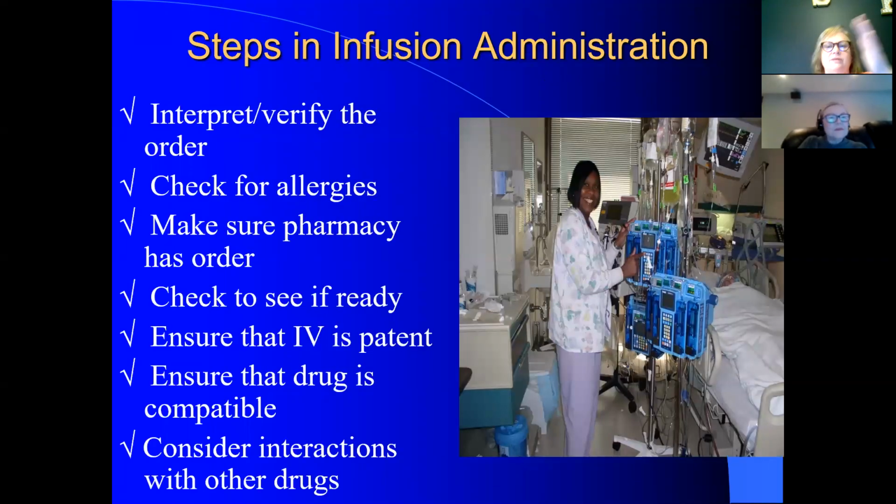Okay, here we go. Steps to infusion. We're going to interpret or verify the order. What is the order saying? Does it make sense? Checking for allergies. The patient's not talking, so I'm looking for a band. I'm also checking in the chart to make sure that the record has gone to the pharmacy. Typically, that's an electronic process now, but we want to make sure that pharmacy is ready for us. And check to see if it's a medication that has to be mixed by pharmacy, that it's available for me. Or in high acuity, you're mixing a lot of your own medications, your own infusions.